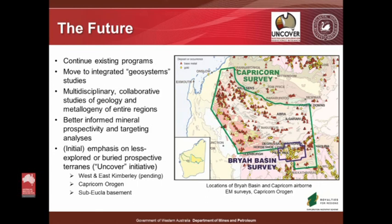We're then shifting focus to the Capricorn Orogen for this big, huge collaborative exercise trying to pull apart this very large terrain. And you can see the size of Victoria there. So we're essentially going to collaboratively pull apart all the geological and metallogenic aspects of the Capricorn Orogen, if we can. And we've been doing some strat drilling in the Eucla Basin as well, trying to get through the basement and give us some better understanding of just what's beneath the later basins there.